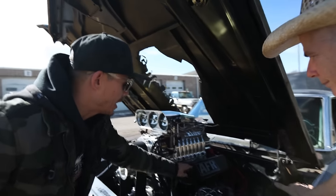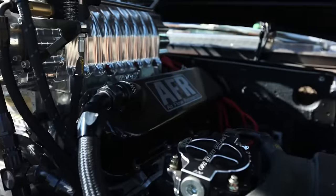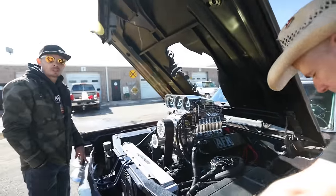These are custom made. These are handy. It's essentially crankcase evacs, but they're billet. They're made by the same company that manufactures Stroud products.